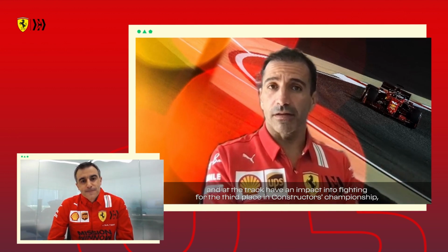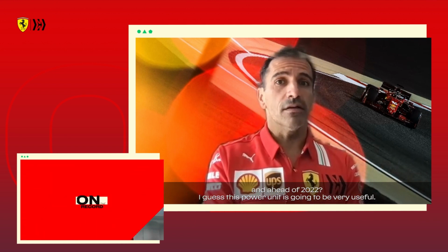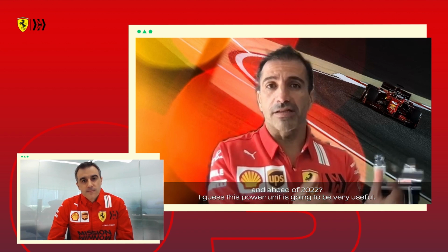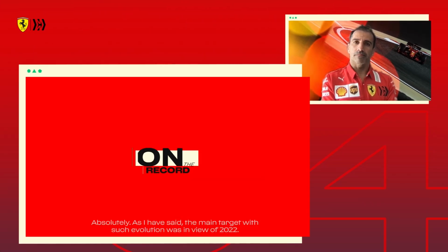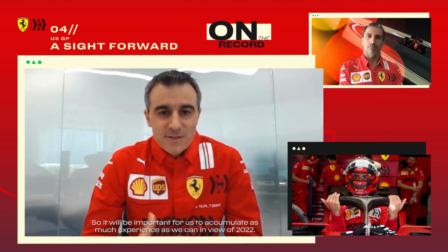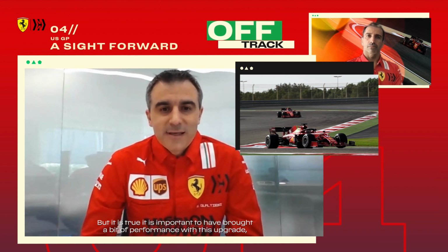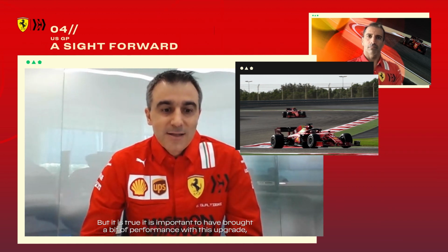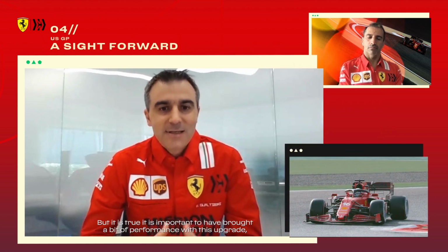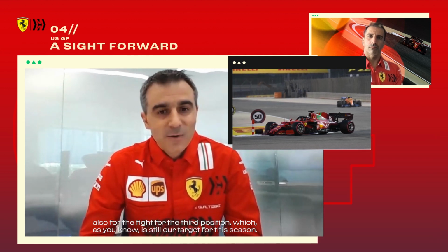And how much may this huge effort that was done in Maranello, and that we've seen on the track, have an impact on fighting for third place in the Constructors' Championship, and as well ahead of 2022? Because I guess this technology is going to be very useful for 2022. Yeah, absolutely. The main target with such evolution was in view of 2022. So it will be important for us to accumulate as much experience as we can in view of 22. But it's true as well that, as you said, it's important to have brought a bit of performance with this upgrade, also for the fight for the third position that, as you know, is still our target for this season.